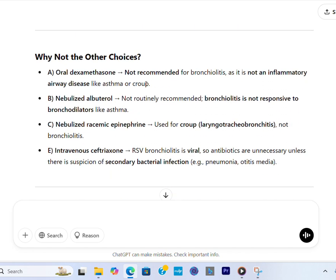Why not the other choices? A. Oral dexamethasone, not recommended for bronchiolitis, as it is not an inflammatory airway disease like asthma or croup. B. Nebulized albuterol, not routinely recommended. Bronchiolitis is not responsive to bronchodilators like asthma.